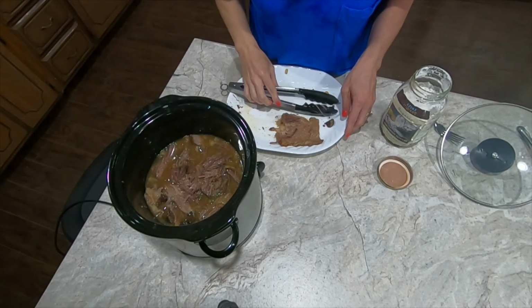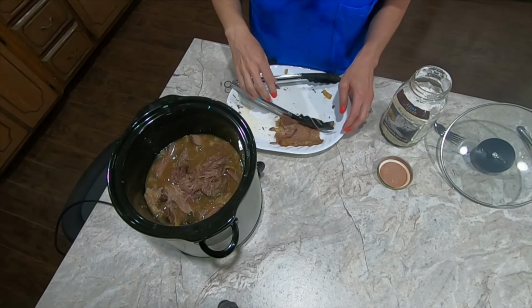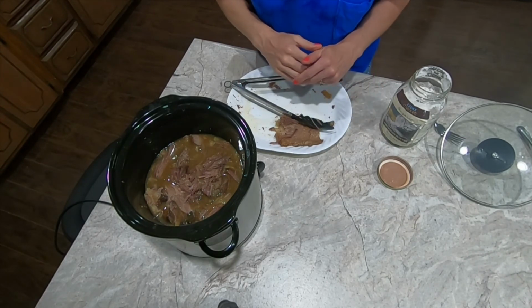When you're ready to serve, serve as is or over top of pasta or mashed potatoes.